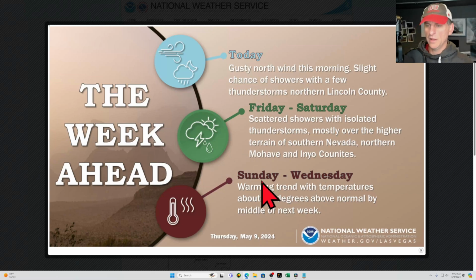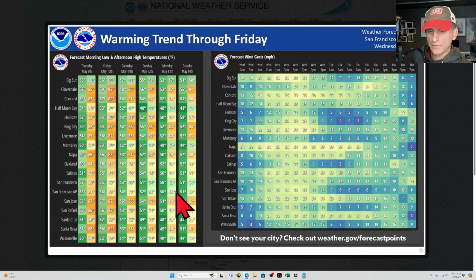If we look out towards Las Vegas, talking about Friday, Saturday, the potential for some thunderstorm activity does exist across portions of Nevada as well. And then Sunday through Wednesday, we start warming things up. Taking a look here, San Francisco, 81 today, not bad. 76 tomorrow, still pretty warm, but you can see the gradual cooling trend as we go through next week here, kind of cutting off some of the offshore heating here.